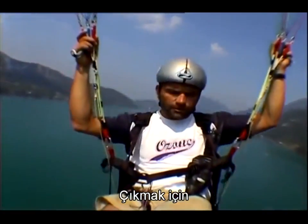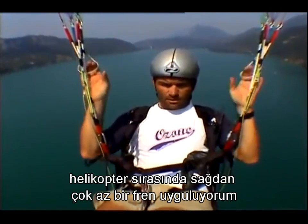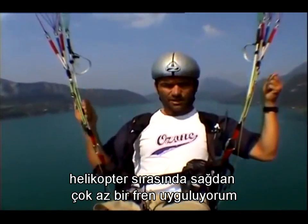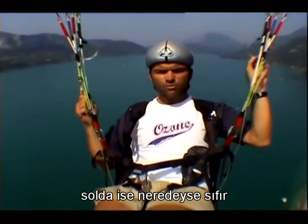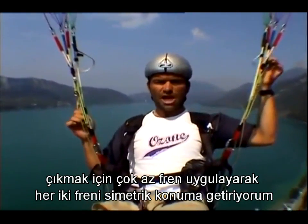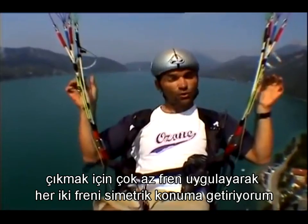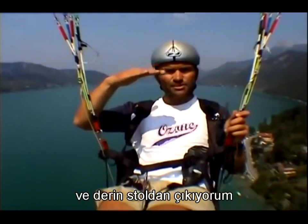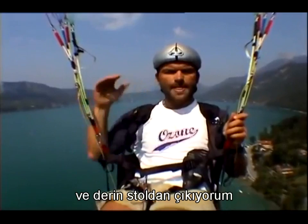For the go out, during the helicopter, I have a little brake in the right hand and close nothing in the left. To go out, I go in a symmetric position with a little brake, and the glider stops the rotation, and I have the deep stall, and I go up out of the deep stall.